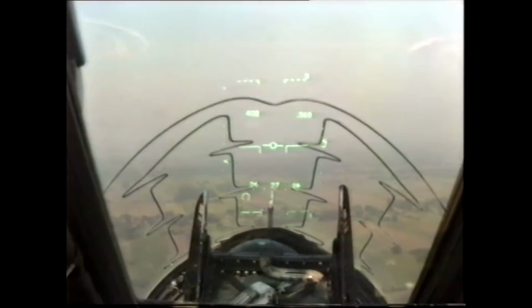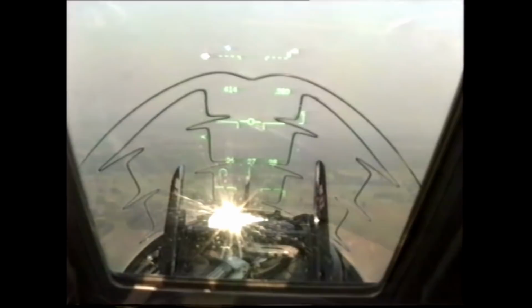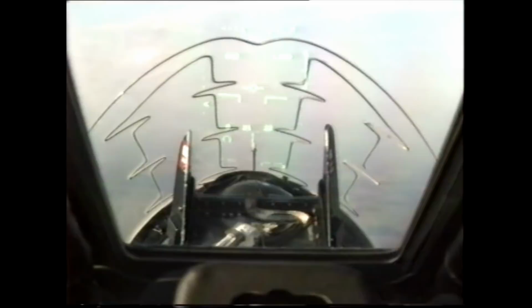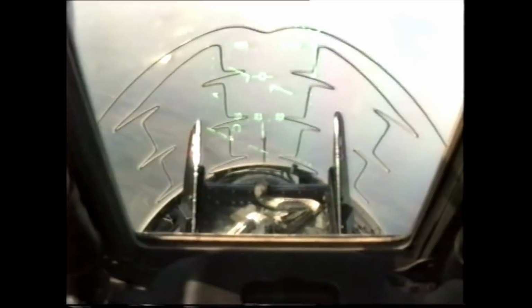And the other thing you can see looking forward is the squiggly line on the canopy, which is the miniature detonating cord, or MDC. And this is part of the ejection system. So in the event of an ejection, instead of jettisoning the canopy, it is actually fractured by that detonating cord as the seat rises up. And it makes for a much faster ejection.